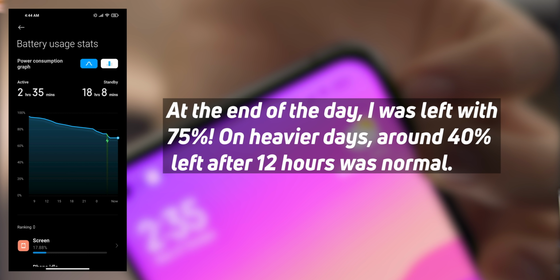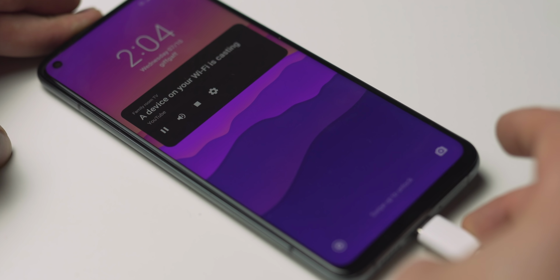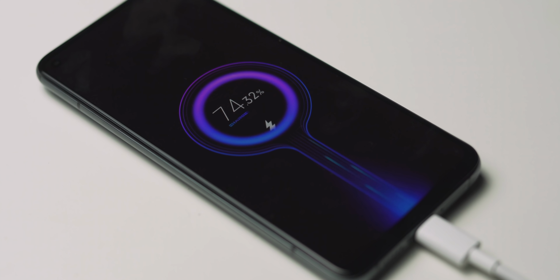The 5000 mAh battery delivers pretty good battery life, but nothing exceptional with the screen at 144Hz, which makes sense. Unfortunately, there's no wireless charging included here, but the 33W brick included in the box does charge the phone up in under an hour, which is handy.